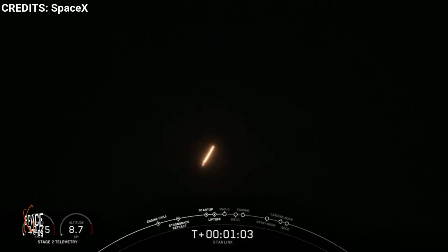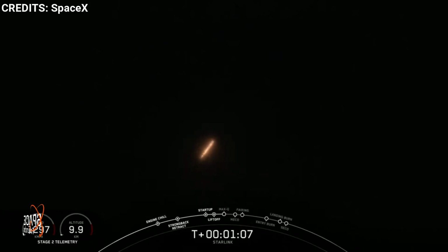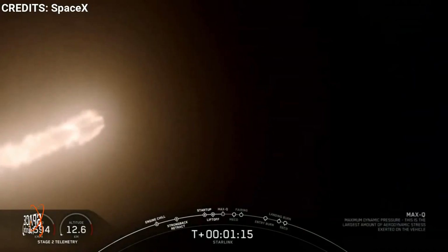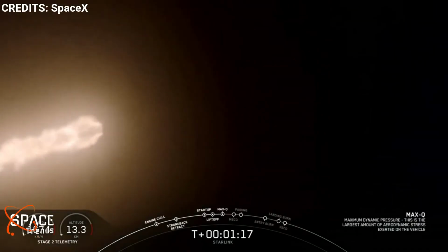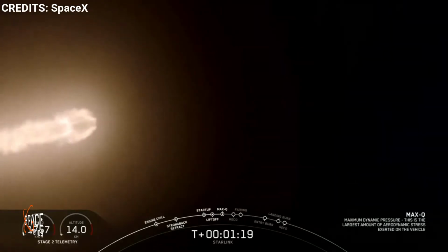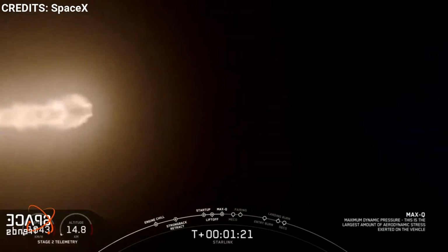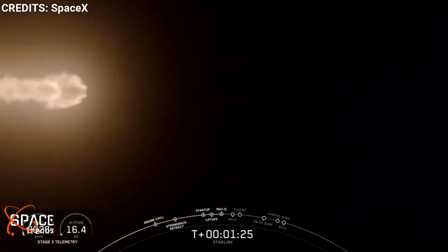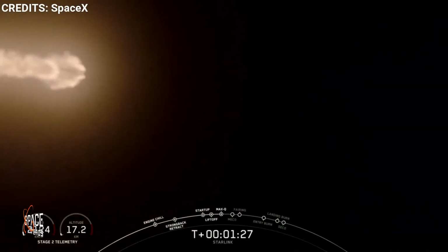Mach 1. Got the call out for Mach 1. We have throttled the Merlins back up to full power. Next event will be maximum dynamic pressure. And there we are. We're going through the thickest portion of the atmosphere at the highest speeds. Now as we continue to accelerate Falcon 9, the air density gets thinner and the loads on the vehicle decrease.